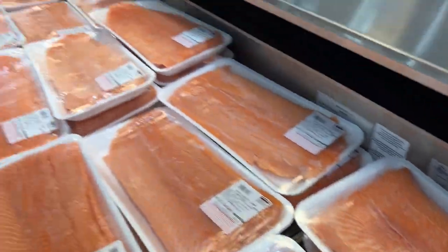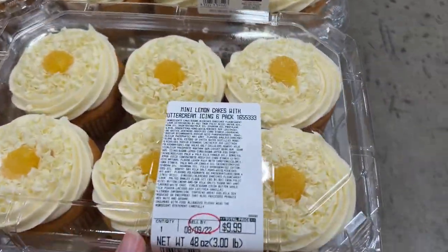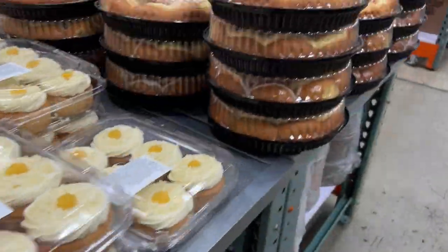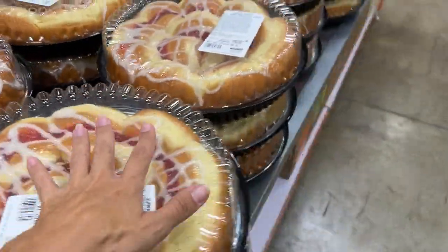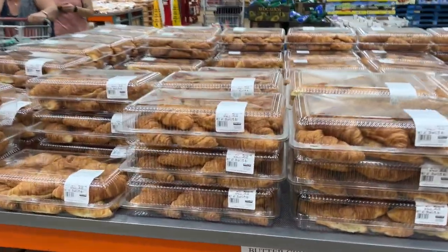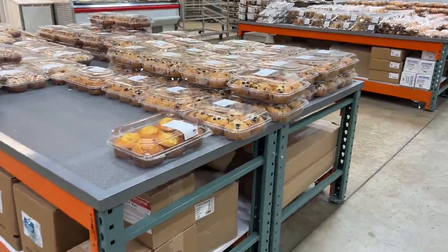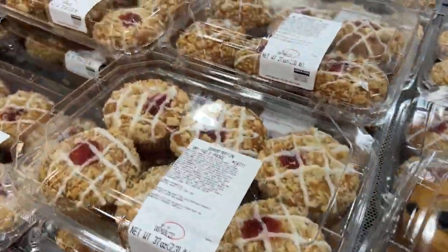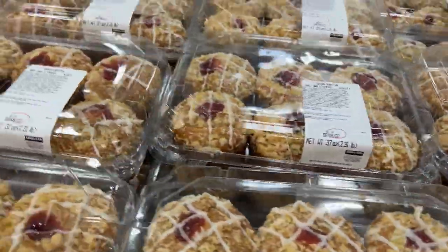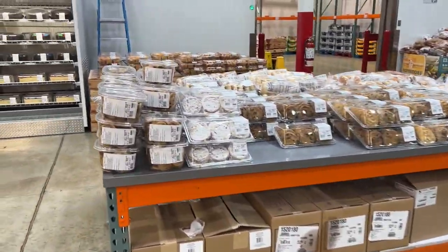It's like 35.17, 33. Okay. This, oh my Jesus, lemon cakes. Oh my God, we bought this one time. This is so good, but it doesn't satisfy the sugar need. Croissants? Not blueberry, I'm not a blueberry fan. Oh, look at this. This is all made here in the store.